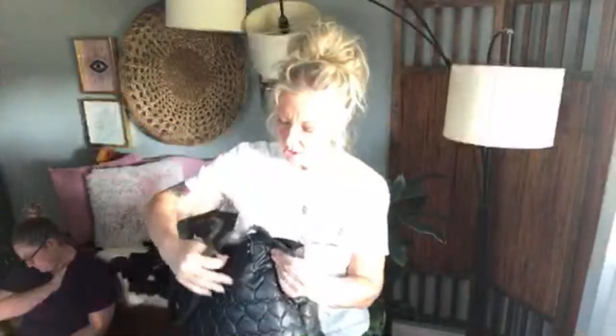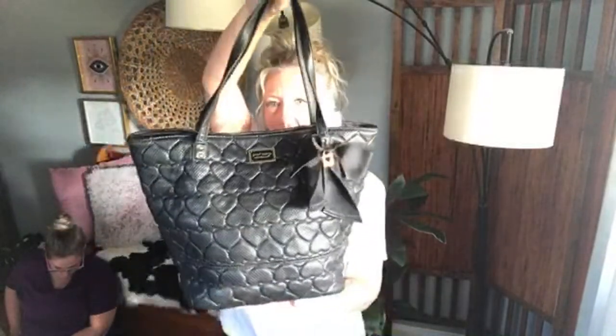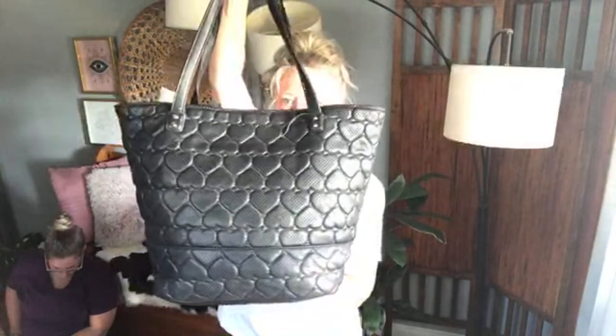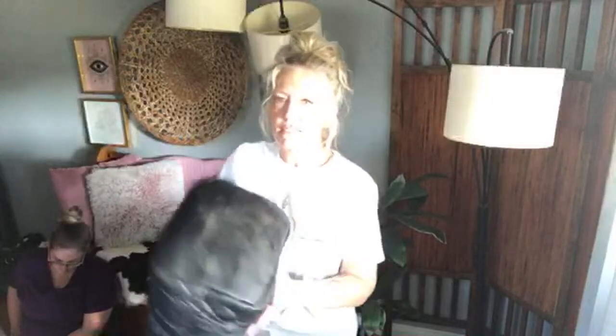Okay. Number six is Betsy Johnson. Betsy Johnson large tote, all black, with perforated quilted hearts, cute little bow charm. It says Betsy Johnson on the gold. Minimal hardware. It is a light gold hardware. Need to wipe the bottom down a little bit. It feels like lambskin. It's not real leather though.